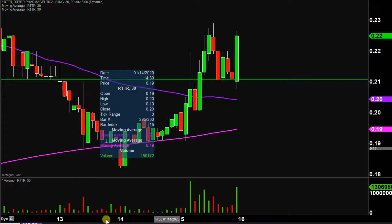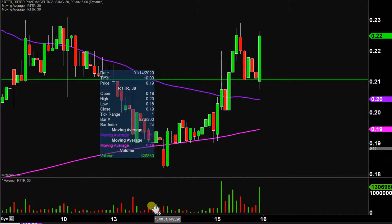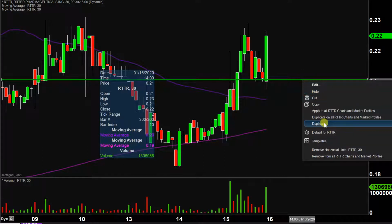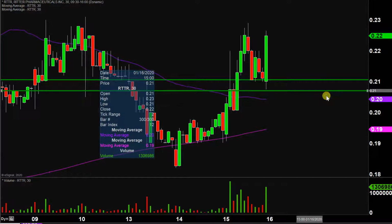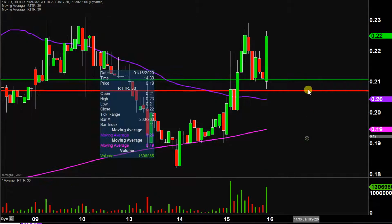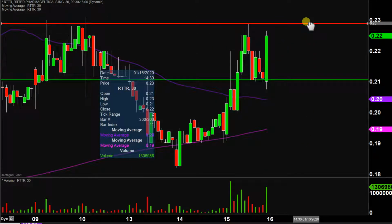Now, as far as levels of resistance are concerned, let me squeeze down the chart here, because there's definitely a very key level, and maybe you already are observing where this is, where there's definitely been a thorn in the side of the bulls, as the price just can't quite gain any traction whenever it gets up around this area. And that area is right up here at the 23-cent mark.